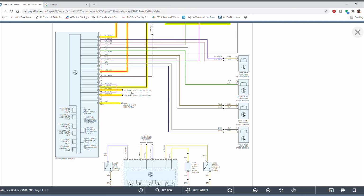And what we want to look for is we want to see that we have our voltage on our CAN high and our CAN low lines. Now, I don't have an exact specification for a voltage, but for most CAN bus communication systems, if you guys didn't already know, usually the system carries between 2 to 3 volts on both the high and the low lines. So that's what I would expect to see here.